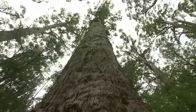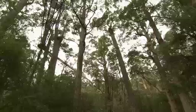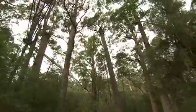The Valley of the Giants truly is a wonder, and the treetop walk is a powerful way to share the immense value of these ancient trees.